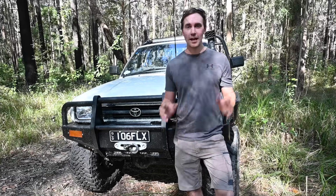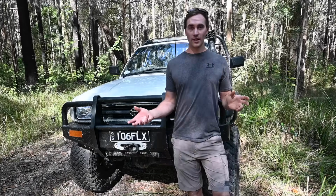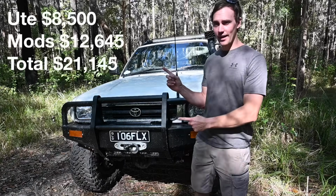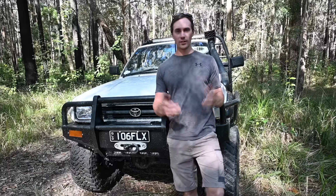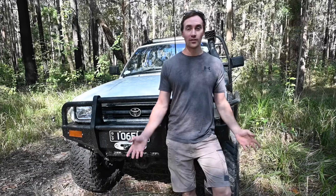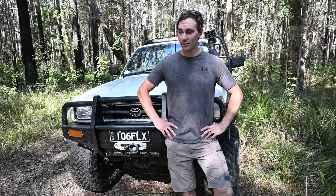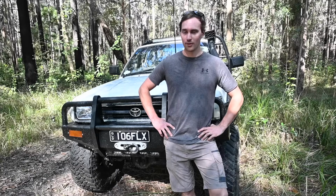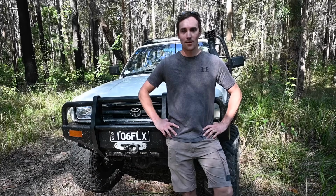Time to work out how much I've actually sunk into this old ute. So all up, all the major modifications that I've set on the camera today ended up costing me $21,145. So in all honesty, it doesn't really need all those modifications to be a really incredibly capable ute. I've just done all these things because it was my way of doing it, and I really love the build process. I've actually enjoyed putting it together and building it almost as much as wheeling it. It's been a really enjoyable thing for me, just tinkering away and just seeing how much I can improve it.